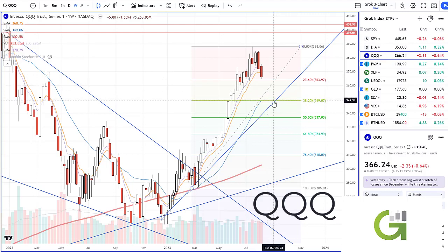And it would be really healthy to get to the 38.2, because that would be a trend line and also the 38.2 Fibonacci retracement level. And if it were to stop there, that would be a very bullish level for it to stop at. Be a great buy opportunity.